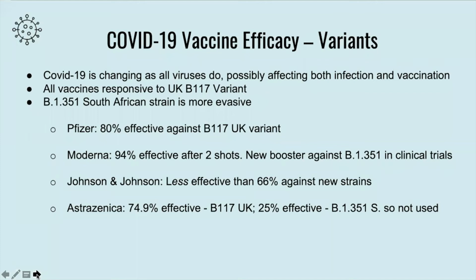And finally, AstraZeneca was very, very effective against the UK strain, but not effective for the South African strain. And so it's not even used in South Africa because of that.